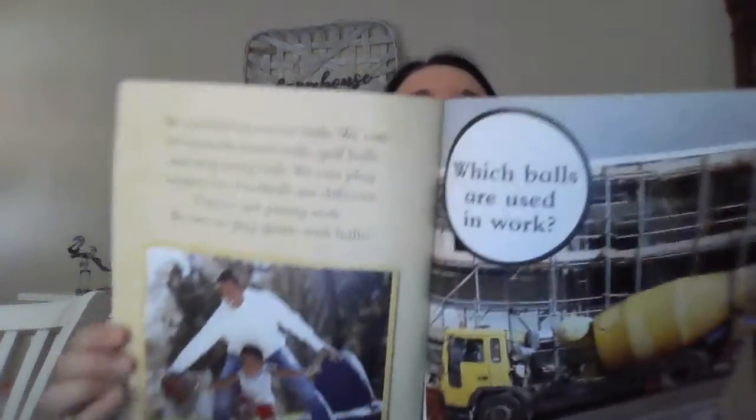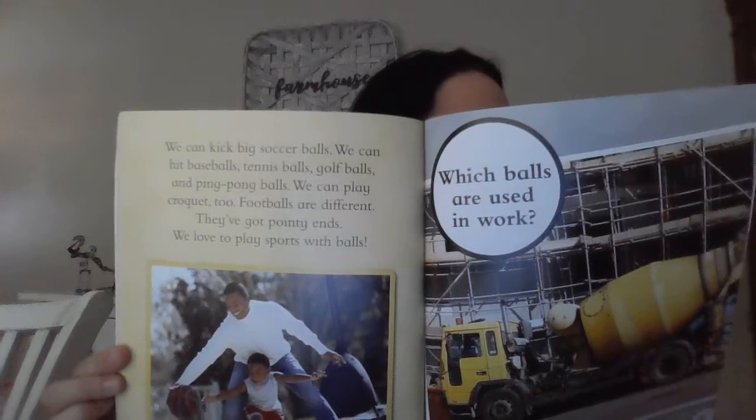Which balls are used in work? Light balls have jobs in tiny places. You might find them inside your ballpoint pen. Wrecking balls are big and heavy. They crush things.